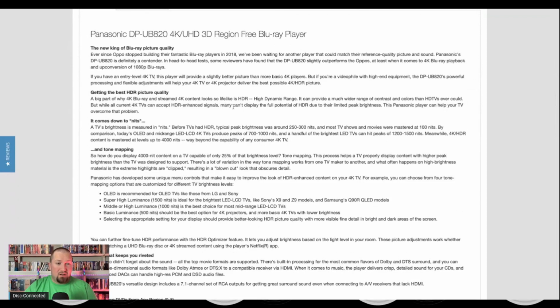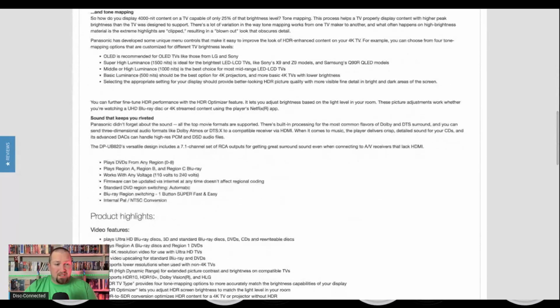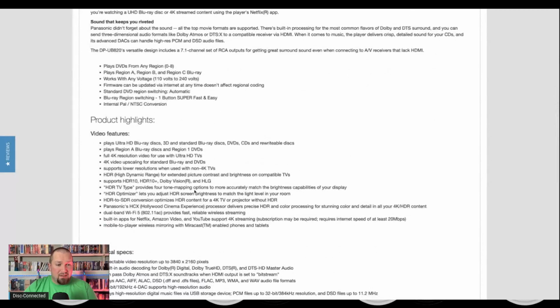This does have HDR, and it does have tone mapping. There is so much in here that you should know, but here is the important stuff. Supports HDR10, supports HDR10 Plus, supports Dolby Vision. It provides 4 tone mapping options to more accurately match the brightness capabilities of your display. Has an HDR optimizer, which lets you adjust HDR screen brightness to match the light level in your room. HDR to SDR conversion optimizes HDR content for a 4K TV or projector without HDR.